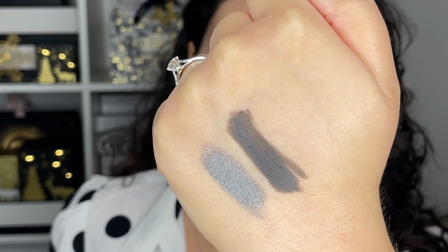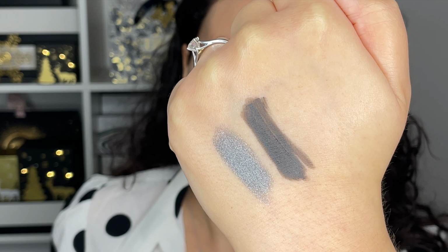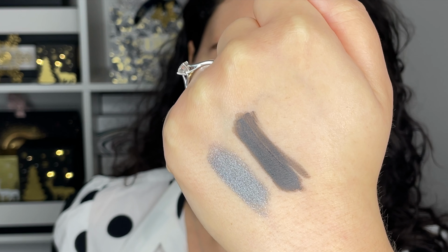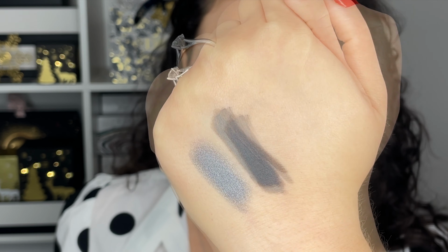Let's go ahead and do a swatch of Sea Gray next to Ash. That's the one that I have before. Sea Gray looks so different from Ash. Sea Gray does look like a silvery, shimmery gunmetal, and it looks like the type of liner that you could create a sort of silvery, smoky look with, just with the liner itself. No need for eyeshadow really, but it's a really beautiful color. I think that Sea Gray mixed with Mirror will be really beautiful.